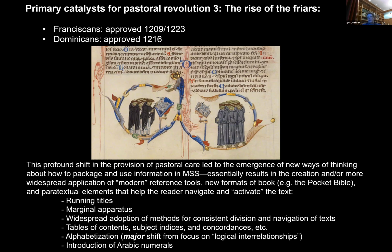And then also the introduction of Arabic numerals. Using Arabic numerals was another big thing driven by the friars. The reason they started importing this is, one, they were in very close contact with Arabic thought through their work in the universities. So Arabic medical treatises, logical and grammatical treatises, all sorts of things related to the liberal arts and the provision of instruction in dialectical methodology, and mathematics, of course, arithmetic. They would come across Arabic numerals and recognize their utility in very quickly allowing you to divide texts and subdivide them and parse them into smaller and smaller units in a really efficient way.